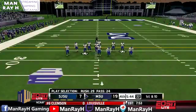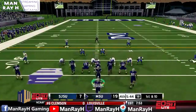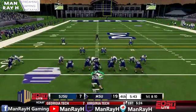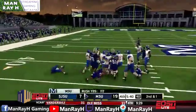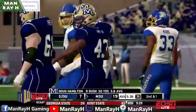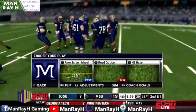Should be able to just run the ball. Teams are well aware that a score on this drive is going to create an almost insurmountable lead. This defense has really got to step it up and make a stop. Good run, to about the 35. Really good run there.